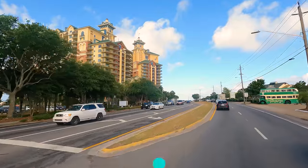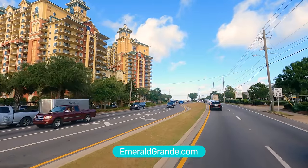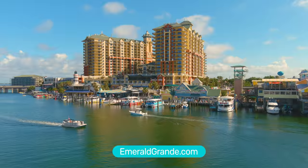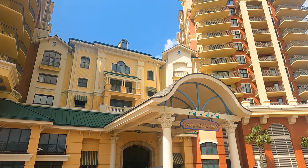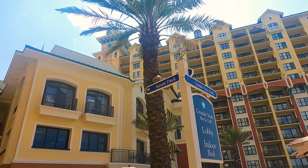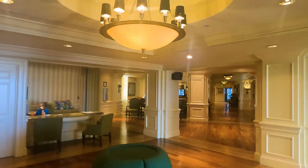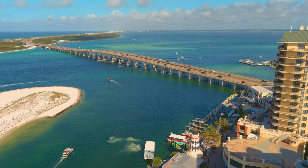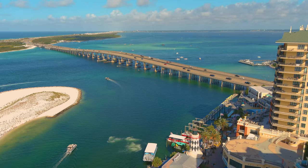Now, if you want the ideal location, it would be the Emerald Grand, right on the Harborwalk. But for a weekend in the summer, it will be well over $500 a night, and this hotel sells out quickly. You usually have to book months in advance. It is not pet friendly, but it has great amenities. The views from this hotel are spectacular.